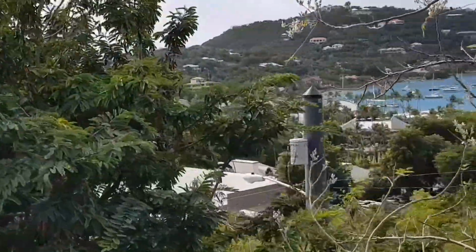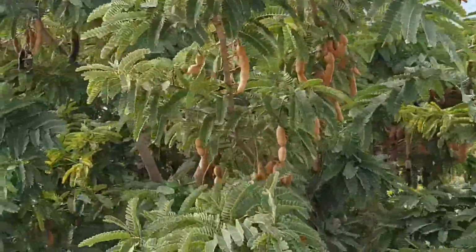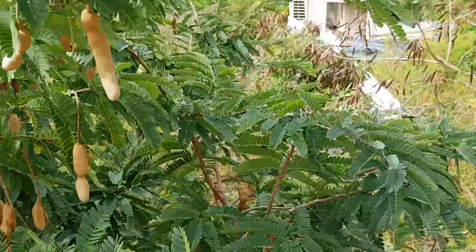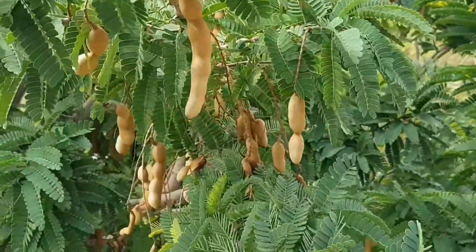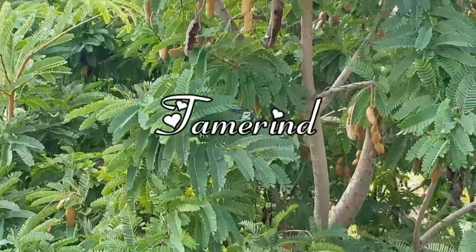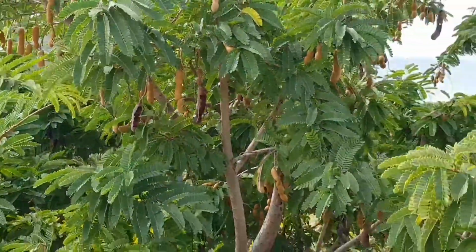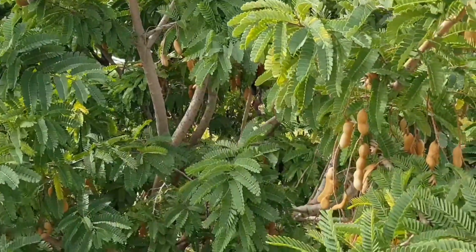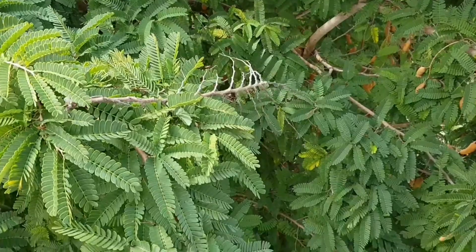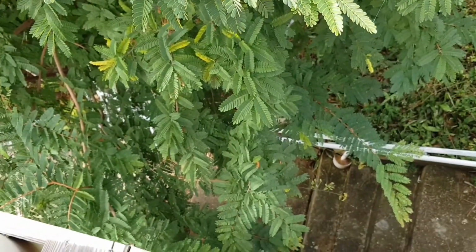I'm gonna go ahead and walk to the front of my patio, and this is my tamarind tree. Look how close it is. I can touch them with my hand and pick my fruit. How tall it is. I'm gonna try to span the camera downstairs so you can see. Still going. There's the staircase.